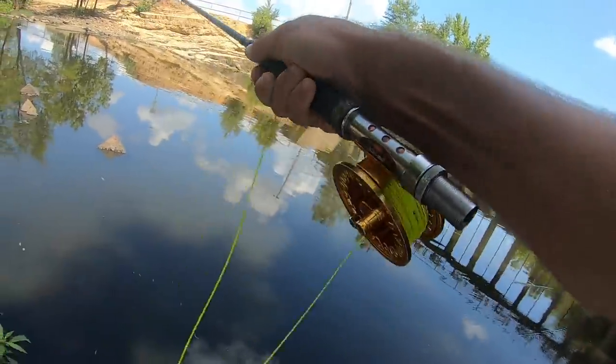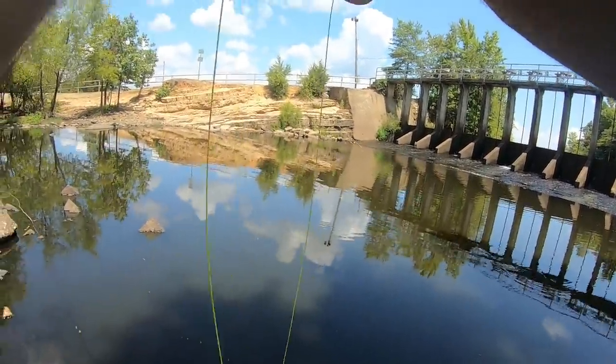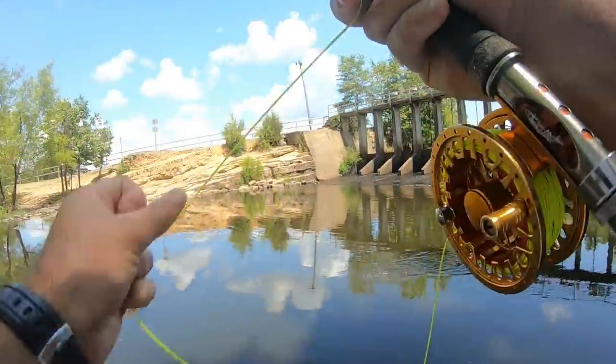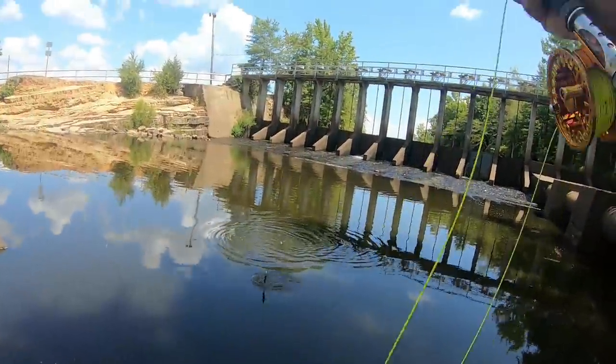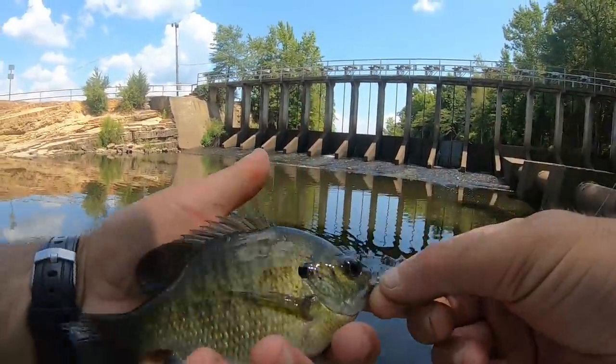Oh, fish on! I don't know what this is. It feels small. What is it? Oh, it's another bluegill. Dang. I had a good feeling about that one. I thought I definitely just had a long-eared sunfish.